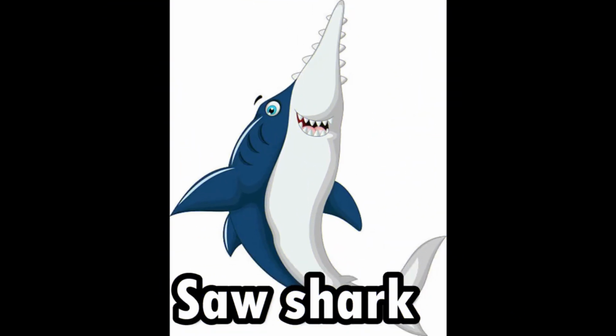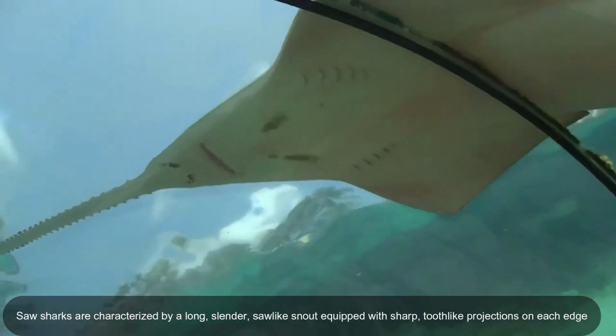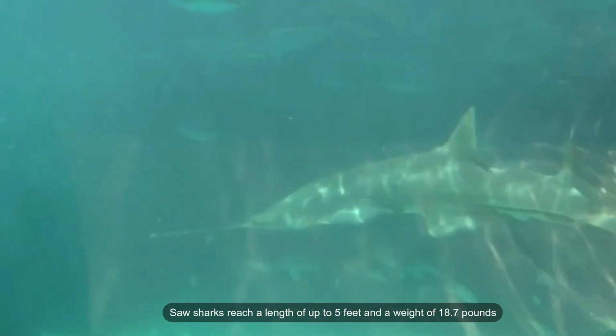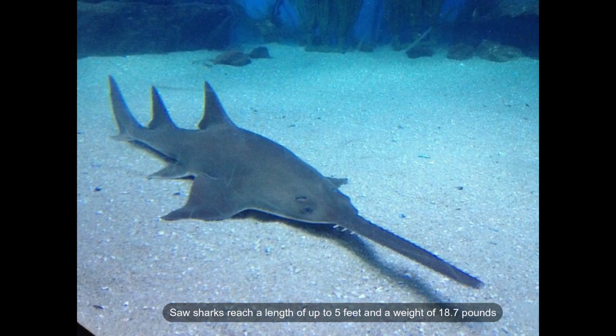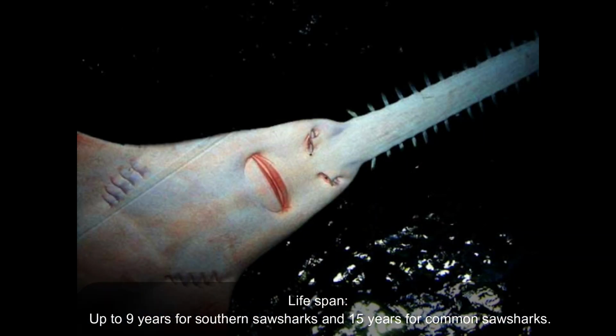Saw shark. Saw sharks are characterized by a long, slender, saw-like snout equipped with sharp, tooth-like projections on each edge. Saw sharks reach a length of up to 5 feet and a weight of 18.7 pounds. Lifespan: up to 9 years for southern saw sharks and 15 years for common saw sharks.